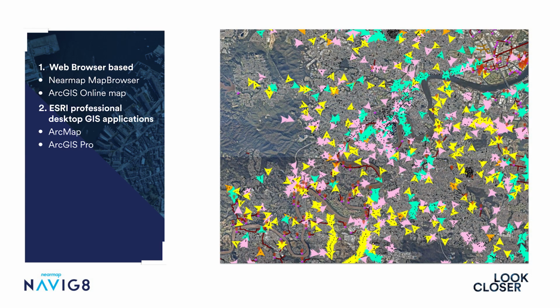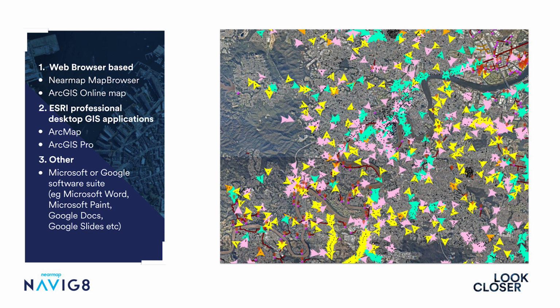Some of our staff also use Nearmap imagery in an easy way. They just copy it from the Nearmap web browser, the map browser, paste it into a word processing software or an image software, and they've got a simple report that they can work on.